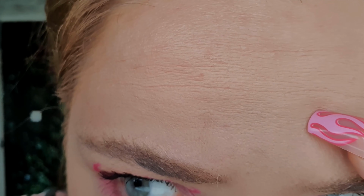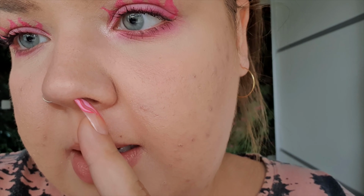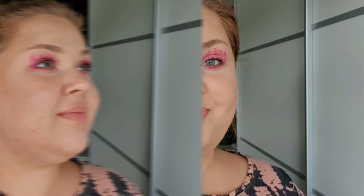This is literally as close as I can get it. So it is collecting in my forehead lines. Has it collected around my nose? Yeah, it has collected around my nose. Ew. So if you have a lot of lines, it will collect. I can see a little bit of redness around my nose and that coverage on the jaw. Not bad for our number 4. Let's keep going. I shall see you in 2 more hours.